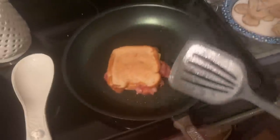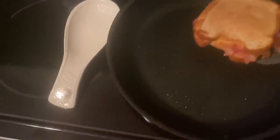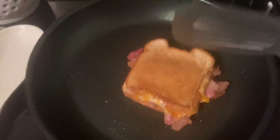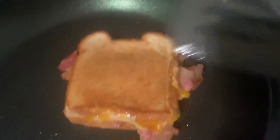Now, not to brag, but this is going to be grilled to perfection. See that pretty golden color? It's right where you want it. Not charred, not black. Cheese cooked, bacon cooked, cheese melted. You get my point. It's perfect.